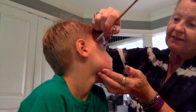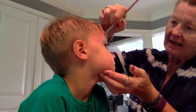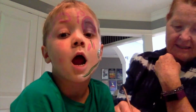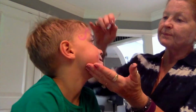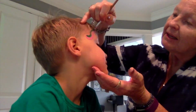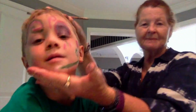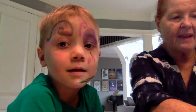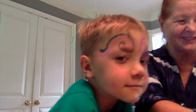this would be a different design. Now I'll go back to the green. I'm gonna add the green. Oops, my model moved a little bit. And then he has pink and green on that side. Looking kind of cool.